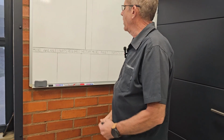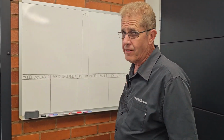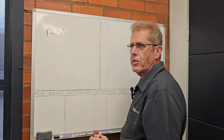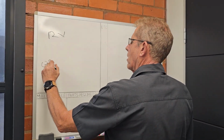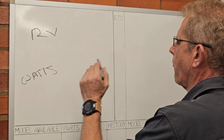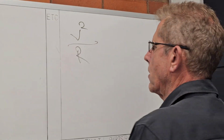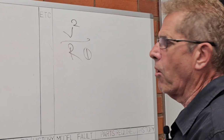We have this whiteboard here, which I'm going to demonstrate. I'm lefty, so excuse the writing. So we spoke about 12 volts, and we're trying to work out wattage. Wattage is our goal, watts. With 12 V, the formula is V squared over R. So we're going to make R 1 ohm, and the V is 12 volts.